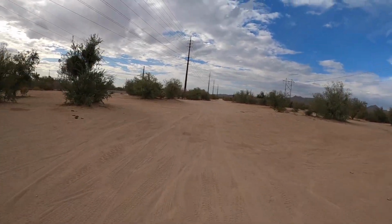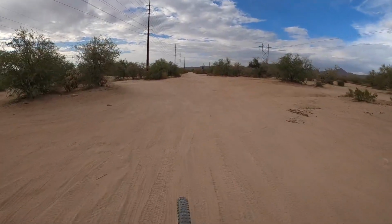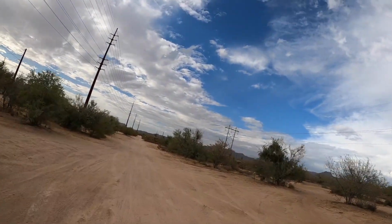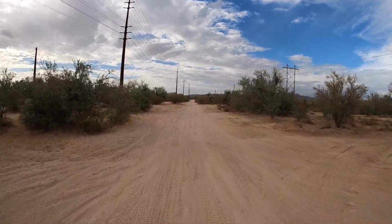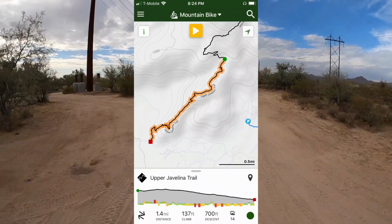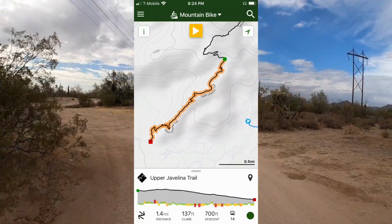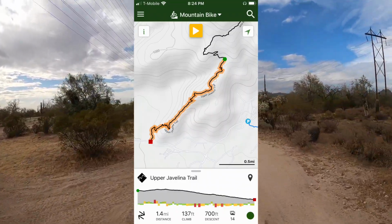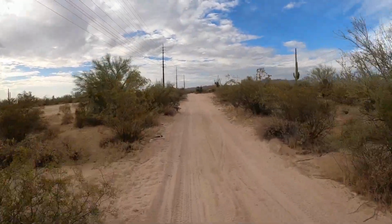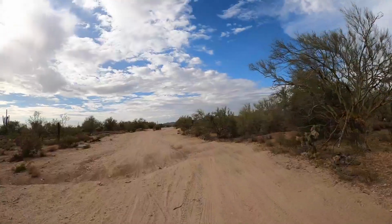But that won't stop us from having a little bit of fun today. So what we're going to try to do is go up there to the Upper Javelina Pass, and it's a little hiking, biking trail, and mostly on a bike hike. It's pretty steep, but it's a lot of fun, and provided it doesn't start raining too bad, we should be getting a decent little downhill today. So we'll see what happens.